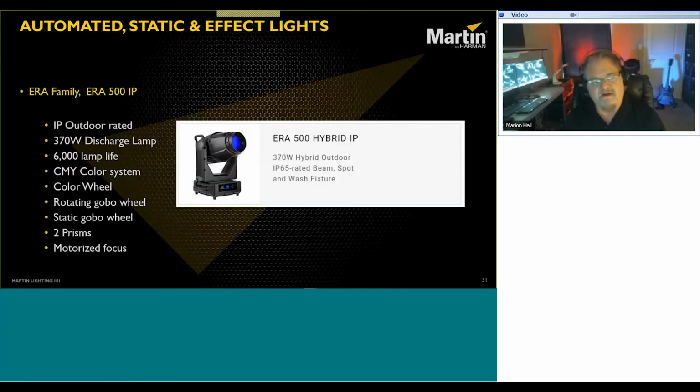And then finally, as part of the Era line, which also recently got introduced, is a hybrid version. I spoke briefly of hybrids earlier. This is basically an outdoor version of a hybrid unit. Now, this uses a discharge lamp, as opposed to an LED engine. So you've got a discharge lamp, you've got a CMY color system. It also has a color wheel, has rotating and static gobo wheels. You can look at this information again on our website if you want to get into more details. A couple of prisms, a motorized focus and so forth.